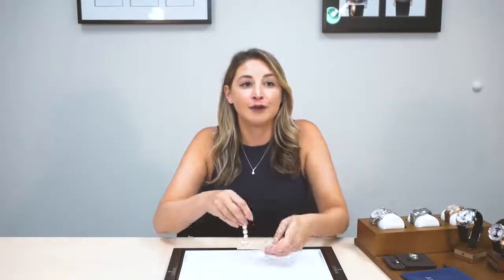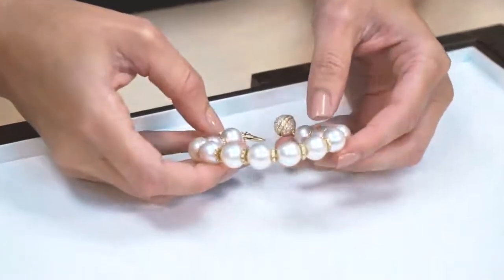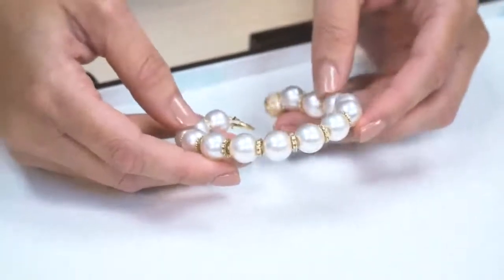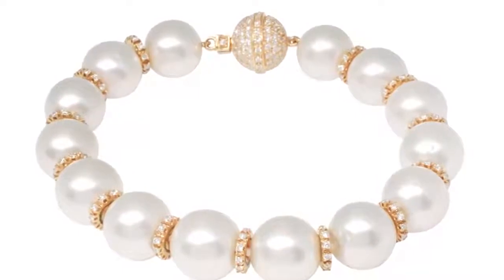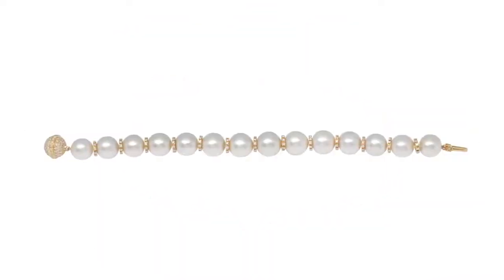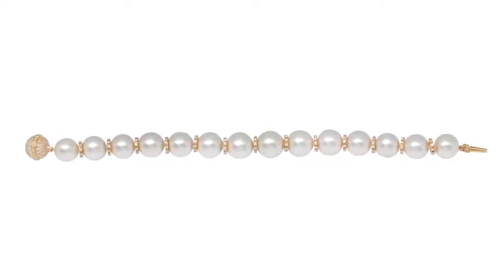So first up, we have Asael. And Asael is a brand known for procuring the finest and rarest of pearls. Their pieces come in a wide range of prices, with prices starting on our site for just $160, and they range all the way up to $35,000 for some of their more extravagant items. However, you can find all Asael jewelry listed on our site for 60% off their retail prices.